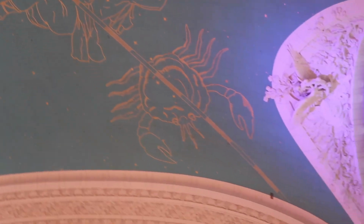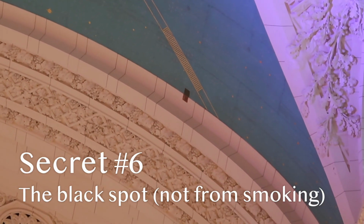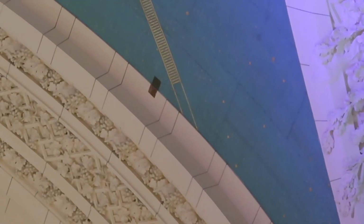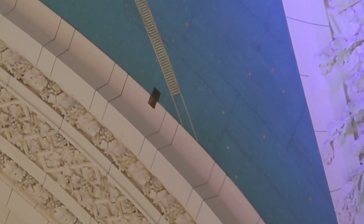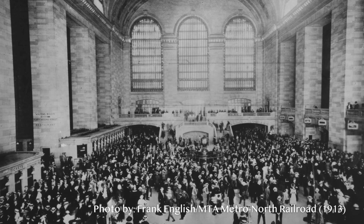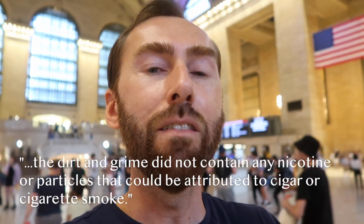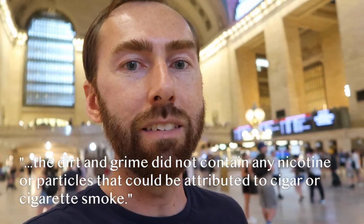Next secret, if you follow this line all the way to the end over by Cancer, you're gonna see a black square. Before they spent years restoring the ceiling, the entire ceiling was black, just like that little rectangle that they left there. The prevailing rumor is that all that grime and dirt came from smoke from cigarettes and cigars of all the millions of passengers that were passing through here every single day. The team that restored it had it actually analyzed and found absolutely no tar and nicotine in there.